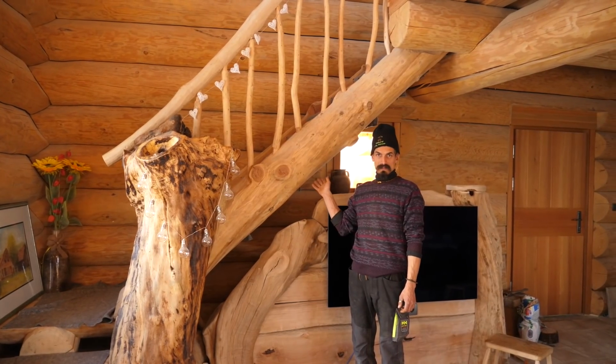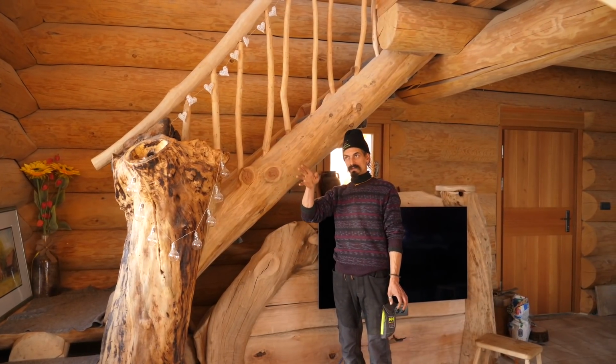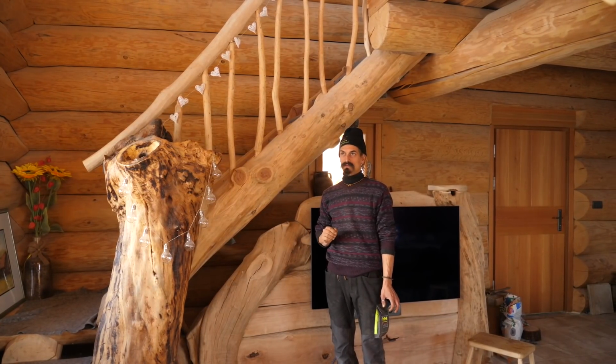The staircase is made out of the pieces that we cut out for the windows, which is fir wood.